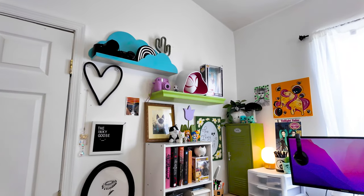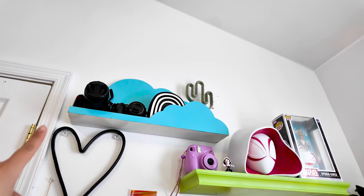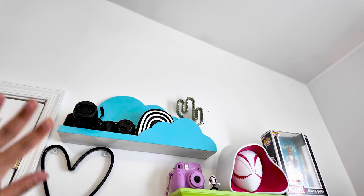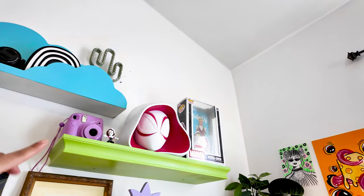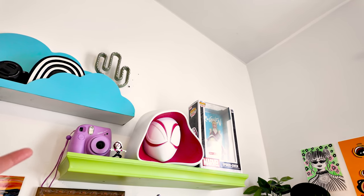Time. Let's do a tour. Okay, so let's start on this side. I have my camera like I showed you before. I'm not sure if I'm gonna keep them there or if I'm gonna eventually put them in a bag, but for now, that's fine there. This shelf over here is looking a little bit dry, so that could also potentially change in the future.